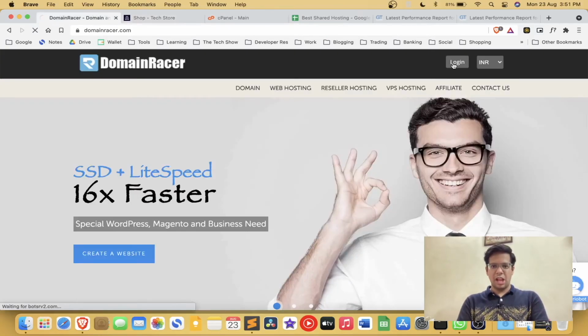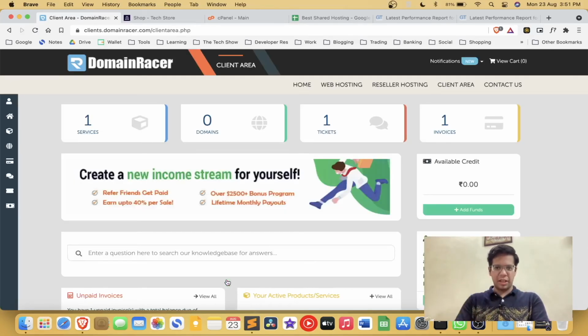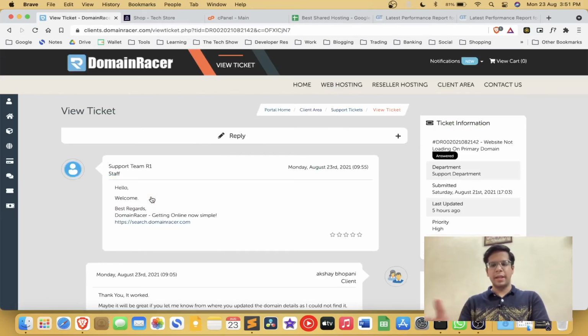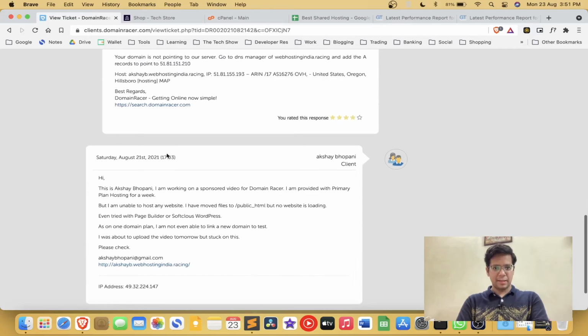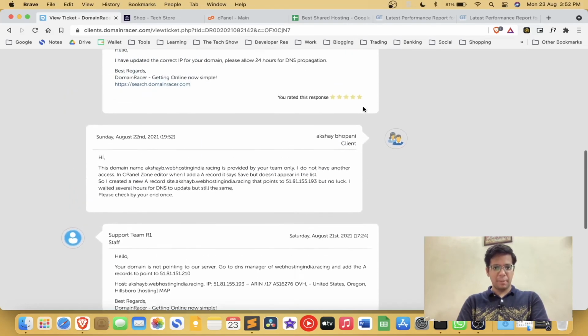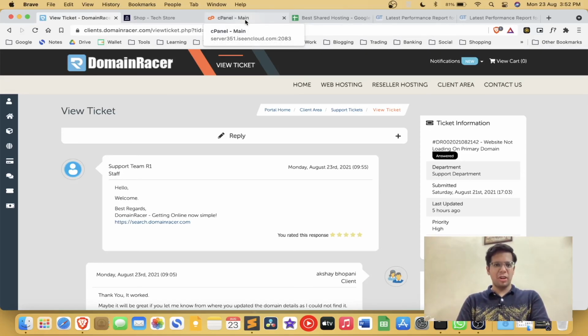So let me go to the dashboard. Let me log in. I had some issue when I transferred my website for this testing. My website was not loading. You can create tickets in the dashboard, and they replied very fast. You can see the conversation here. I started at 17:03, that's evening, and they replied at 17:24, just 15 minutes. Of course, it took 1.5 days for the issue to be resolved, but they were nice enough. So the support is as good as Namecheap. So it's pretty good.